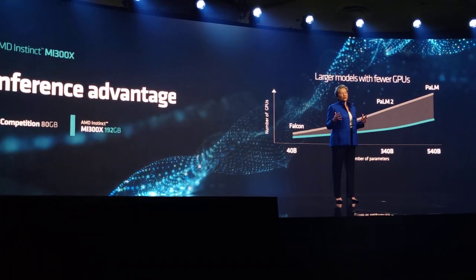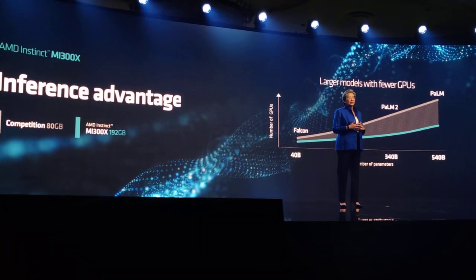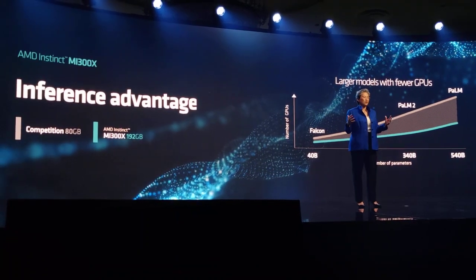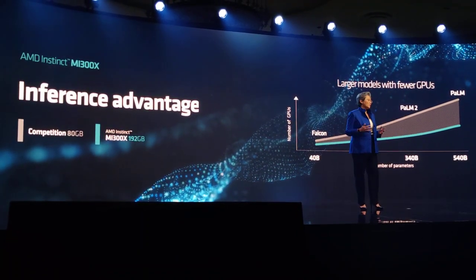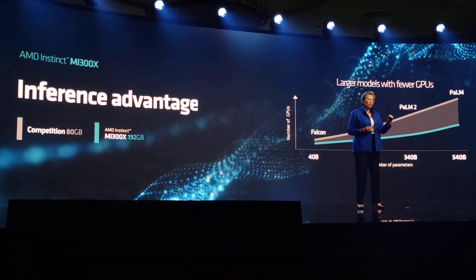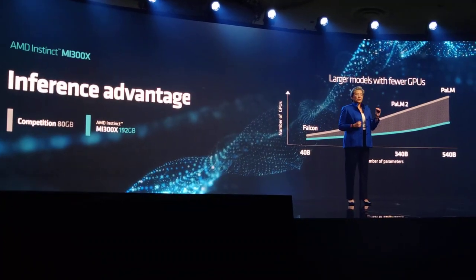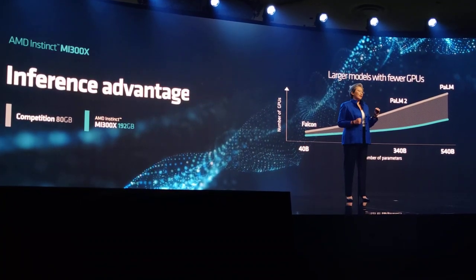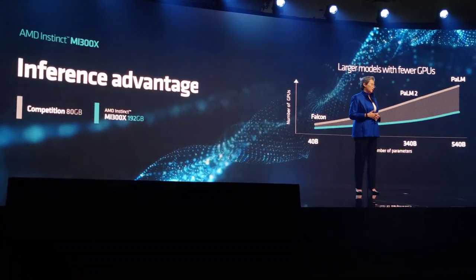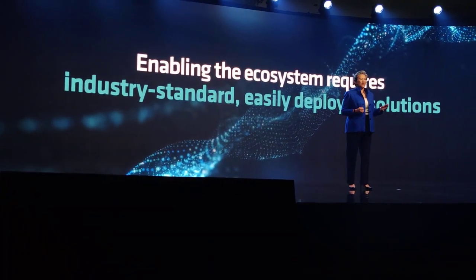And what that enables is for us to deploy MI300X at scale to power next-gen LLMs with lower total cost of ownership, really making the technology much, much more accessible to the broader ecosystem. And what that also means is that not only do we believe that we have better total cost of ownership, but we've also been able to significantly reduce the amount of development time needed to deploy MI300X. Our goal with MI300X is to make it as easy to deploy as possible.